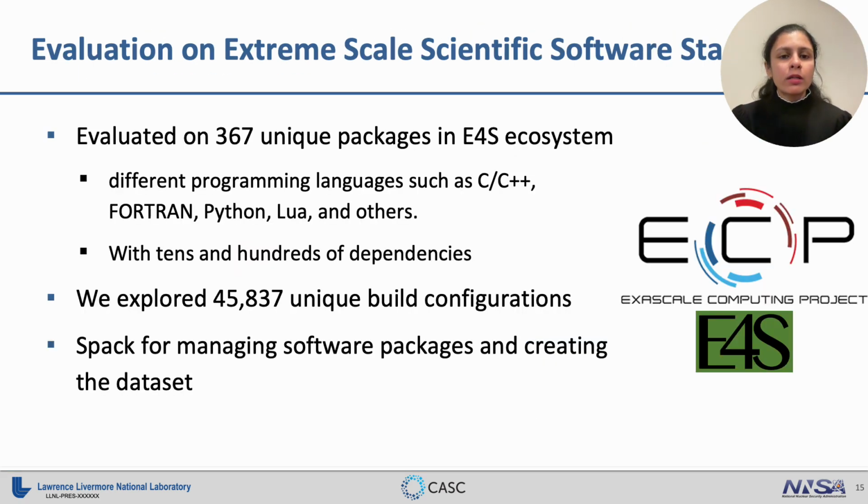So now we move on to the evaluation. So we evaluated our model on several packages from E4S, Exascale Scientific Software Stack. E4S provides open source software packages for developing, deploying, and running scientific applications on HPC platforms. So there were 367 unique packages in our evaluation, and each with tens or hundreds of dependencies.